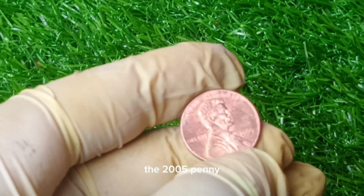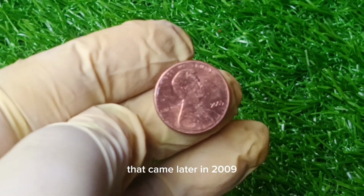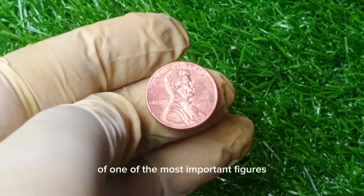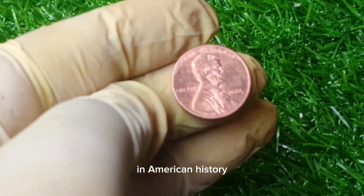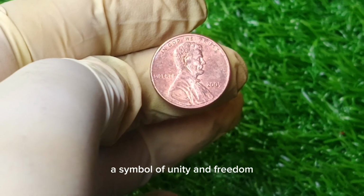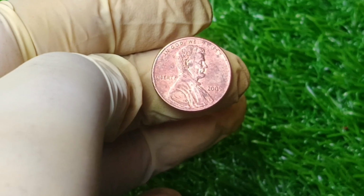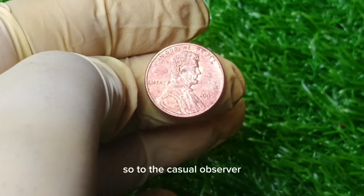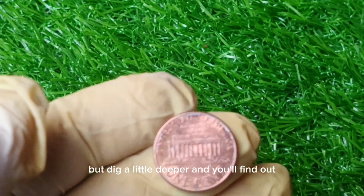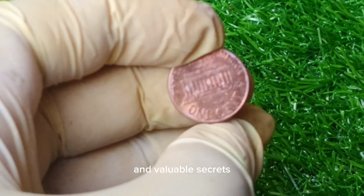And while the 2005 penny doesn't have one of the special reverse designs that came later in 2009, it was still a part of that larger effort to celebrate the legacy of one of the most important figures in American history. The reverse of the penny still featured the Lincoln Memorial, a symbol of unity and freedom that had been on the back of the penny since 1959. So, to the casual observer, the 2005 penny might seem pretty typical. But dig a little deeper, and you'll find out that this little coin is actually hiding some rare and valuable secrets.